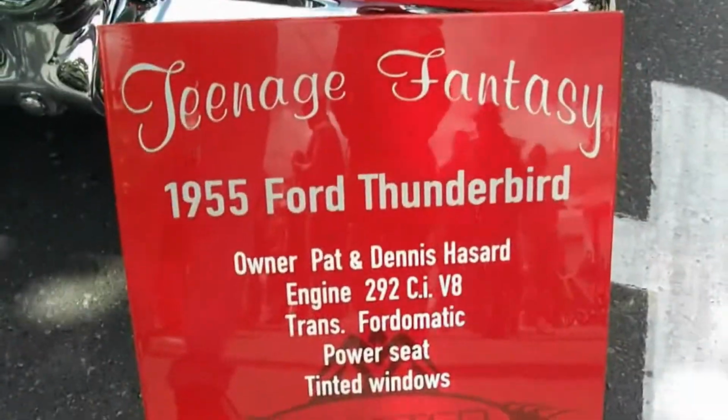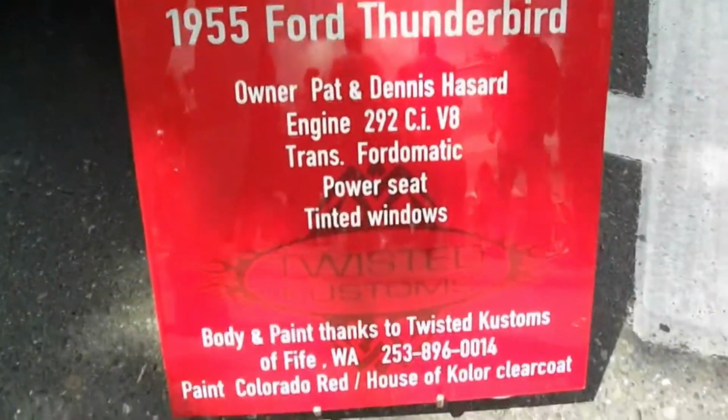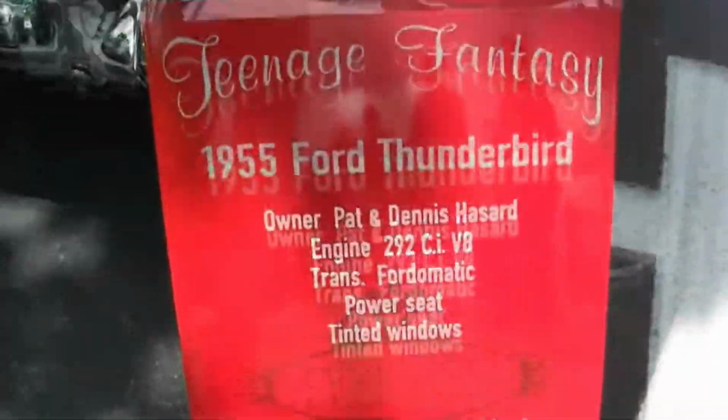In the world of classic cars, the 1955 Thunderbird remains a classic because of its remarkable beauty, novel characteristics, and special place in the automobile industry.